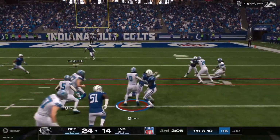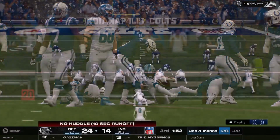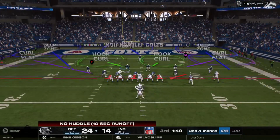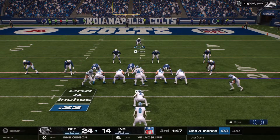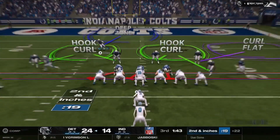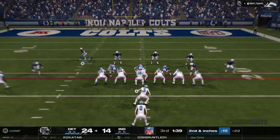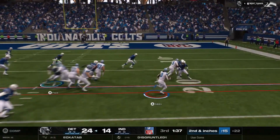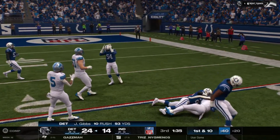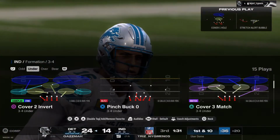Here's a handoff to Gibbs. And a nice run there. He'll be stopped just shy of a first down. A pickup of 9. 10 yards on the pickup. It's second and 2. They'll run it to the right here with Gibbs. He'll take this for a couple, but the official signal, he has enough.